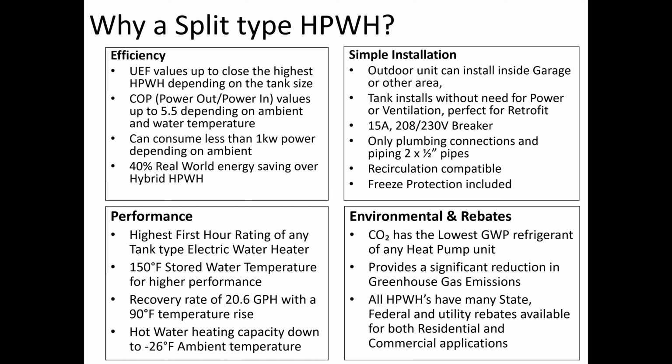And then last but not least, it's environmentally friendly, rebates friendly as well. And carbon dioxide, one of the only very few unique products, the split style systems, that will use carbon dioxide to create hot water on these setups.